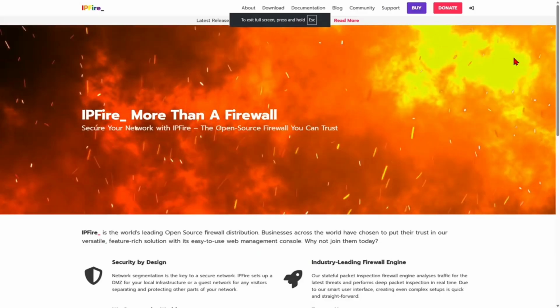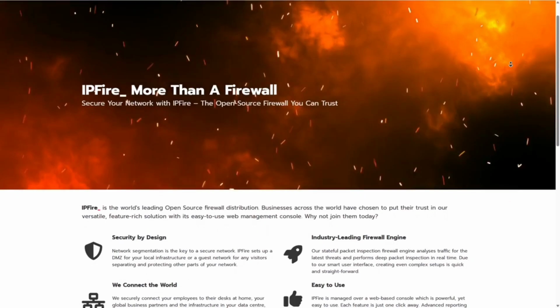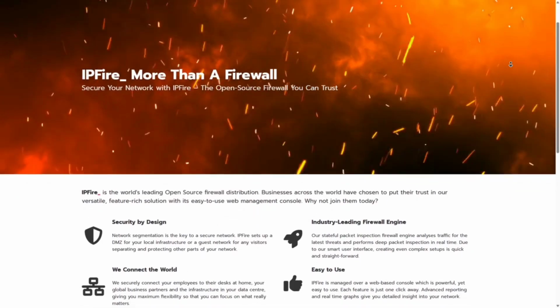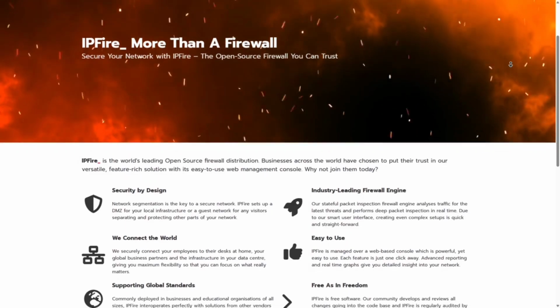So let's go ahead and start with IPFire. IPFire is a Linux-based firewall distro designed for simplicity and security. You install it on hardware or a VM, then manage your network through a clean web interface.